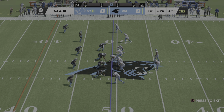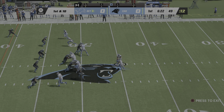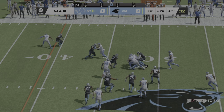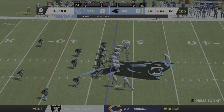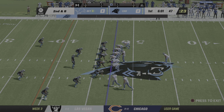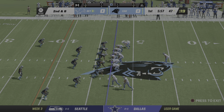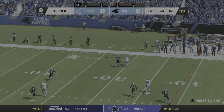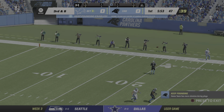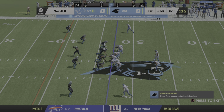So from Panther territory now, it's 1st and 10 at the 49-yard line. First carry for DeAndre Swift, taken down at the 47-yard line. Off the play fake, he'll look to throw. His throw incomplete. They'll need the 39 here for a first. This is 3rd down.